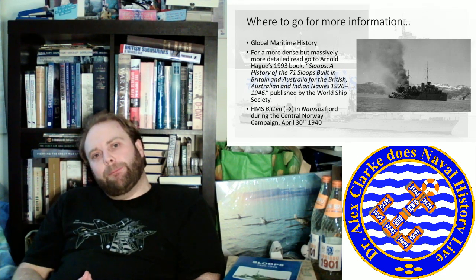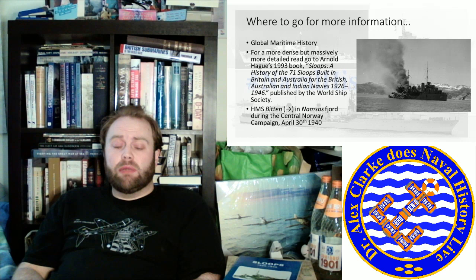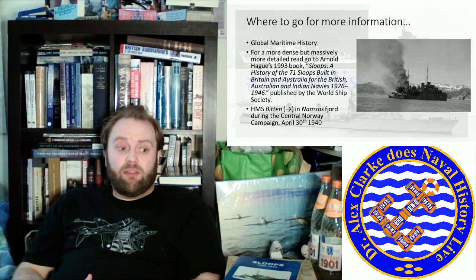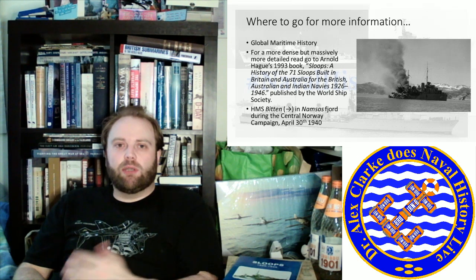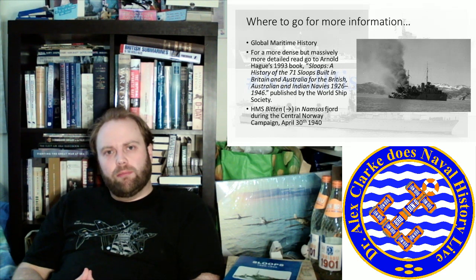But she was in there. She was helping. That's not a battle role. That's a convoy escort role. That's getting troops into Namsos. That's helping with ground forces. That's an important fighting role, which you need a little ship there for. But she doesn't need the accoutrements of a fleet warfare vessel for doing that.